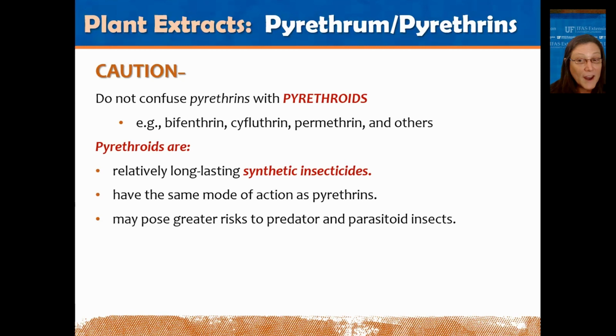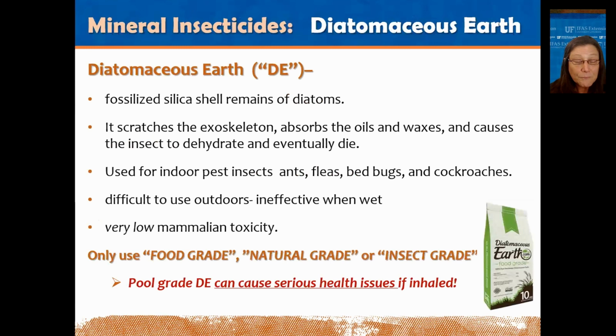And although they are good and effective products, what happens is they tend to accumulate in the environment and they do have residual properties. And we're talking a long residual property. And that is not ideal when we're thinking about safety and conservation of beneficial insects and effects on non-target organisms. So pyrethroids pose a greater risk to predators and to parasitoid insects. So really, please be aware and know what you are purchasing when you're buying products at the store.